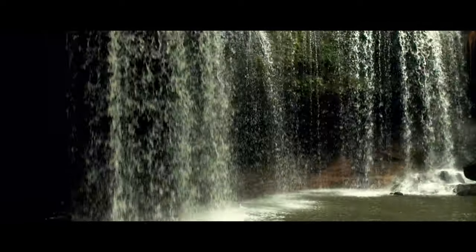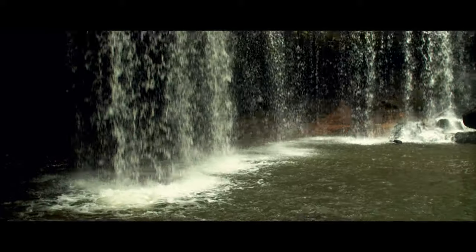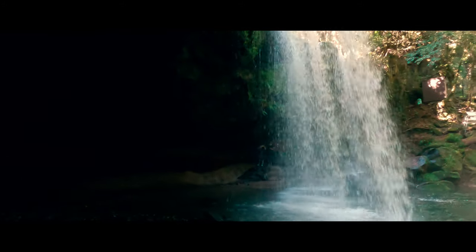As we said before, what makes Nabegataki so special isn't just the front view, it's the cave behind.